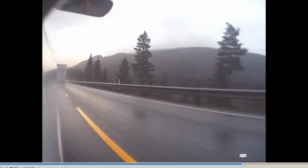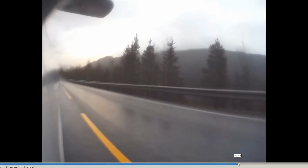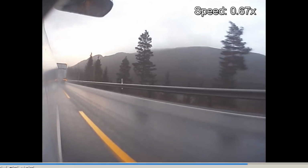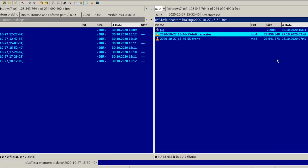People and roads. Look, oh, red court. You see, this is what the car, at least the car sees. What the heck happened there? Okay, slow down a bit. Slow down, very slow. So I think that the truck was also over the line, and that might have triggered the phantom braking.